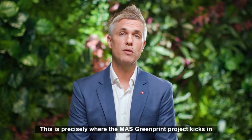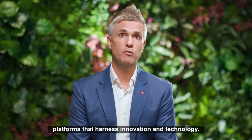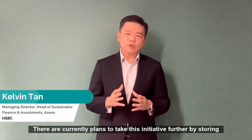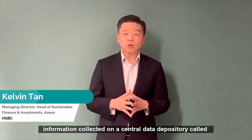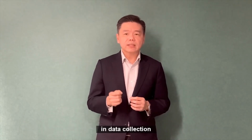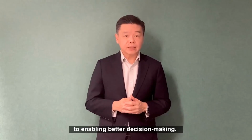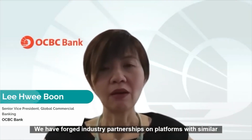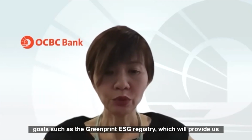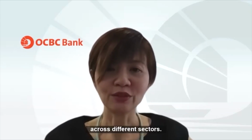This is precisely where the MAS Greenprint project kicks in, as it tackles this ESG data challenge head-on by piloting digital platforms that harness innovation and technology. There are currently plans to take this initiative further by storing information collected on a central data depository called Project Greenprint. This marks a step in the right direction to drive greater efficiencies in data collection, accessibility, and quality, factors that are key to enabling better decision-making. We have also forged industry partnerships on platforms with similar goals, such as the Greenprint ESG Registry, which will provide us with a single point of access on both ESG data and certifications across different sectors.